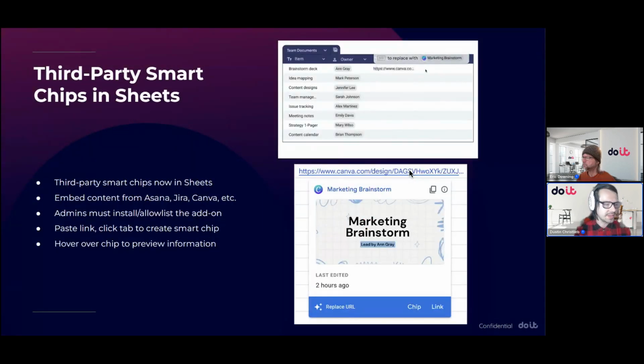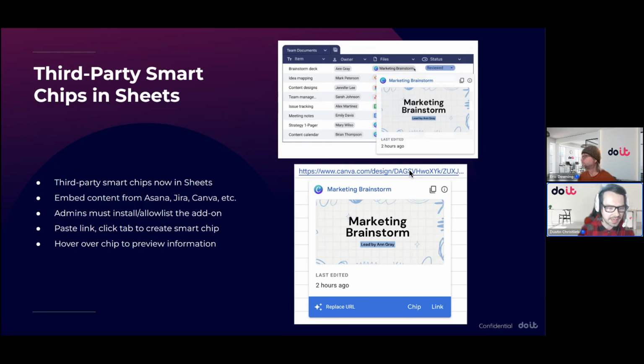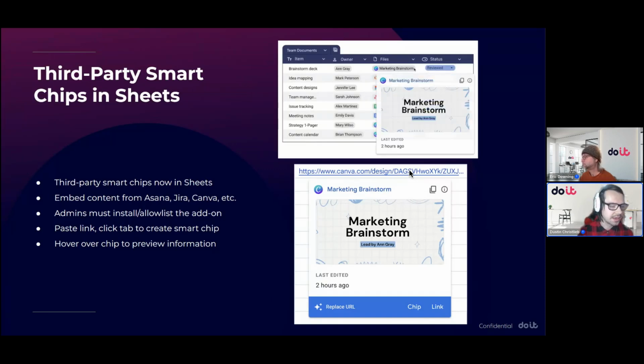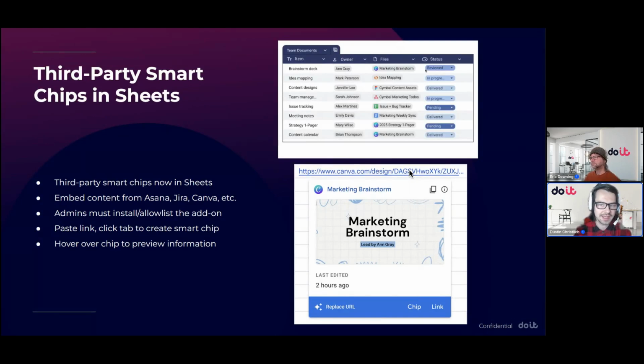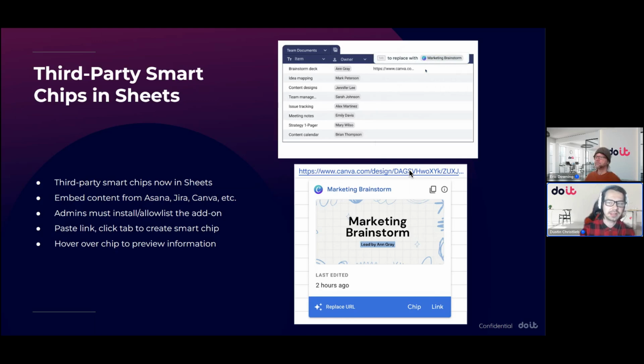We now have some third-party smart chips inside of Google Sheets. So we have the ability to embed content from Asana, Jira, Canva, and other applications. An admin needs to first install or allow list the add-on for this to start working. But after that, users can paste a link or click a tab to create a smart chip here. And we can see what that looks like on the right-hand side. You can hover over that smart chip to get more information about that application and the content that is behind that link as well.